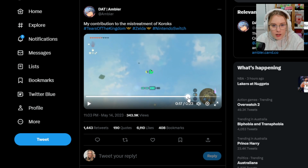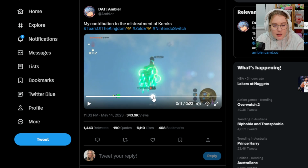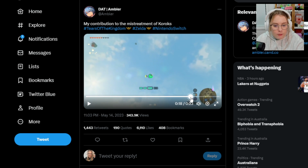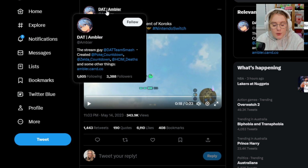Hold on. It literally works like a real rocket, where it's dropping parts of the rocket as it reaches the stratosphere. Does this person work for NASA? Did you just make a multi-stage rocket? A fully functioning multi-stage rocket with the express purpose of sending a Korok into the upper atmosphere. This person does not work for NASA, so they should.